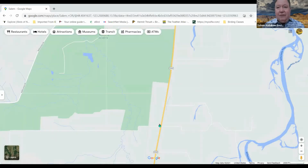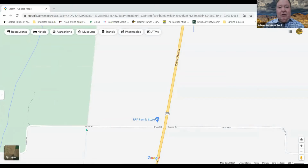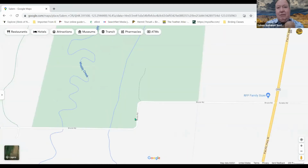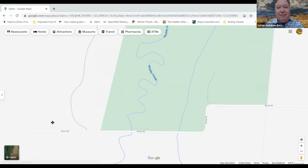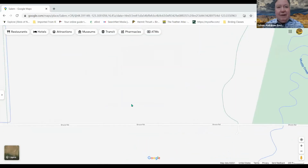You can see there's a little store on the corner here, but you turn right on Bruce Road, go down a little bit, and the refuge starts here. And then the first place you come to right here is McFadden Marsh. And that's the first place I like to start. And then you can just follow Bruce Road around, go all the way down Bruce Road.